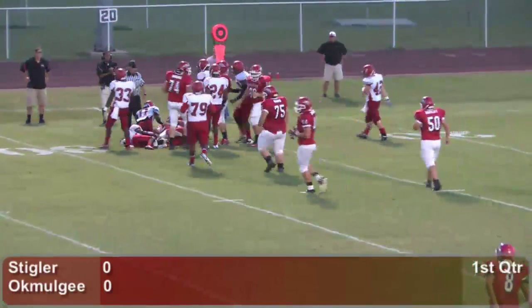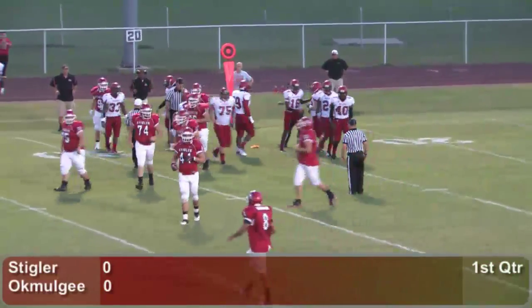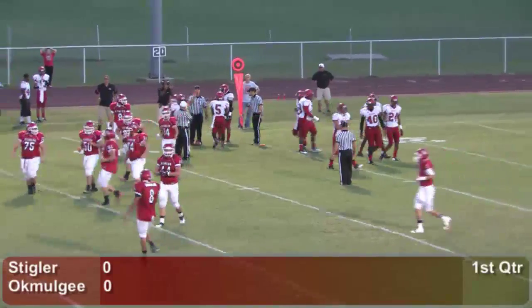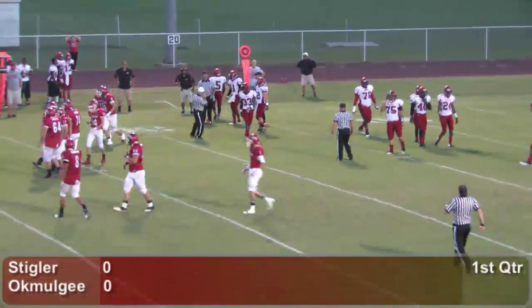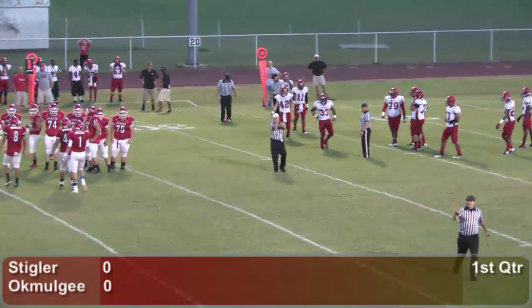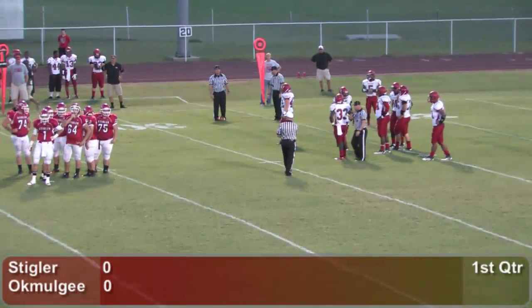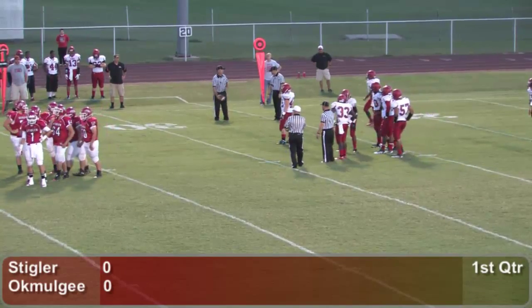Trace Jackson on the carry. A flag was thrown. Colin Harjo on the tackle. There was a flag on the play, so we'll hold off for the officials. Holding penalty will be assessed against the Panthers.